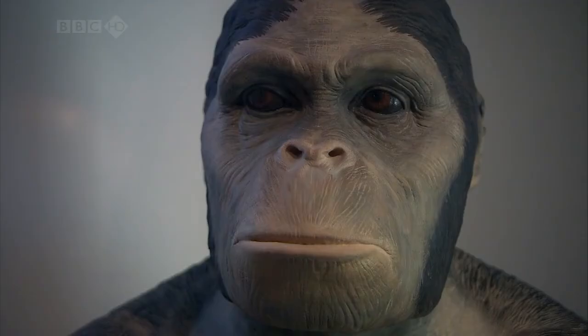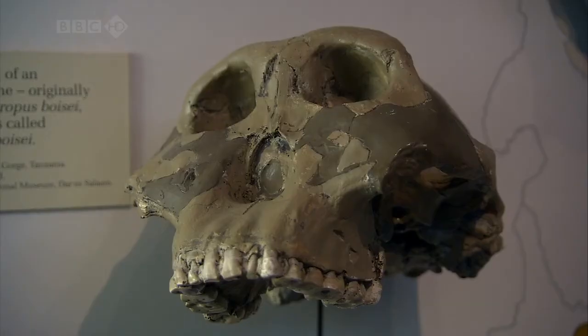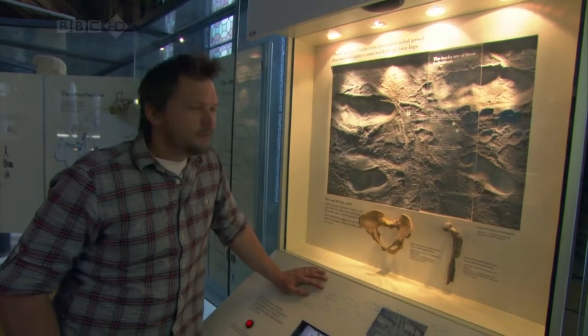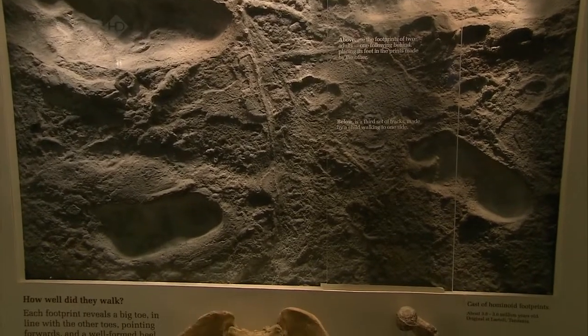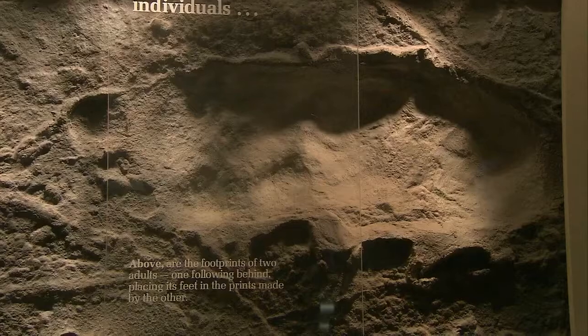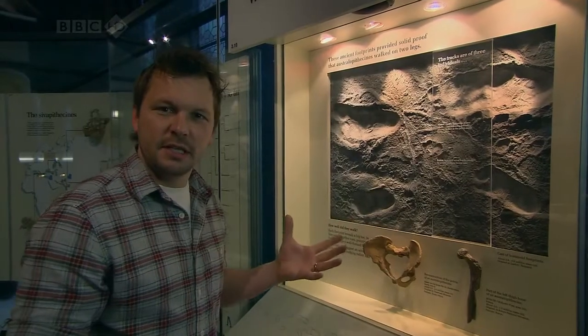Australopithecines were a species who lived over 3 million years ago, but whether they were more ape-like or more human-like was a mystery. And then these were found. Footprints. One day, 3.5 million years ago, a fall of volcanic ash was moistened by the rain. These footprints were made and then baked hard by the sun. And it proves that these creatures didn't move like apes. They walked completely upright like modern human beings today.